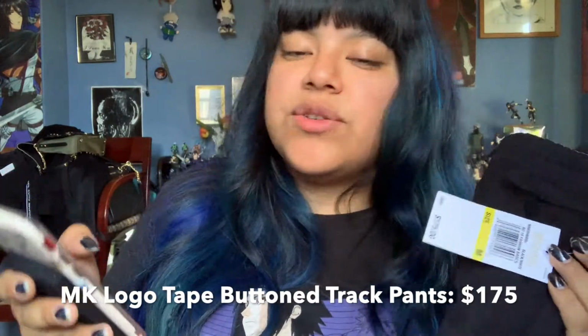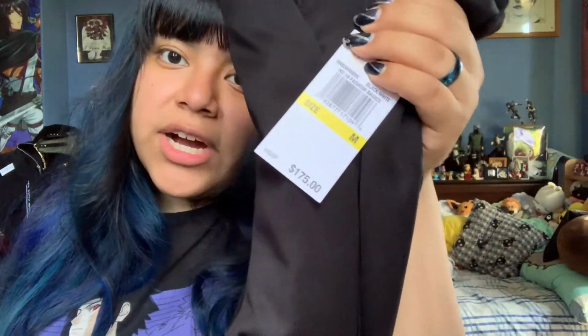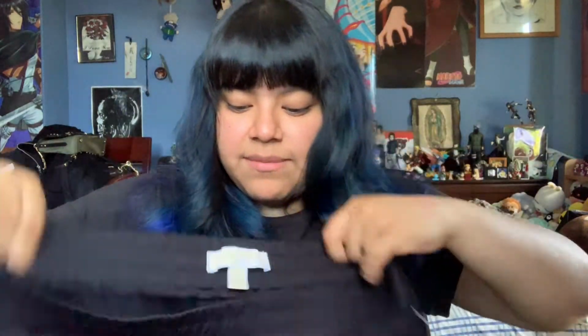So these track pants, I have to look for the name because I completely forgot what they are called. Okay, so these track pants are called the Logo Tape Buttoned Track Pants, and they go for $175. They feel very comfy, and the inside is almost the same material as the outside.